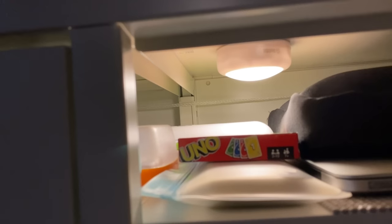Now these are little pot lights. They stick on and they're battery operated. I did get them from Amazon. You can change the colors as well. I have remotes for them, but I can do like purple or something. There. My cabinet is glowing.